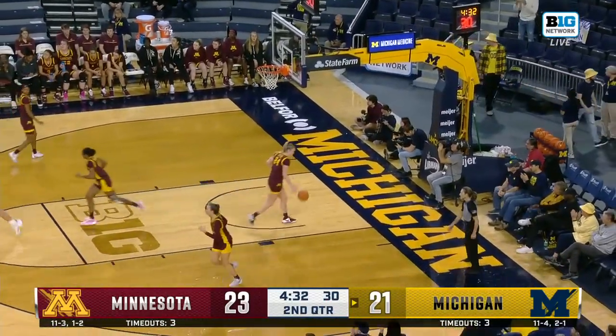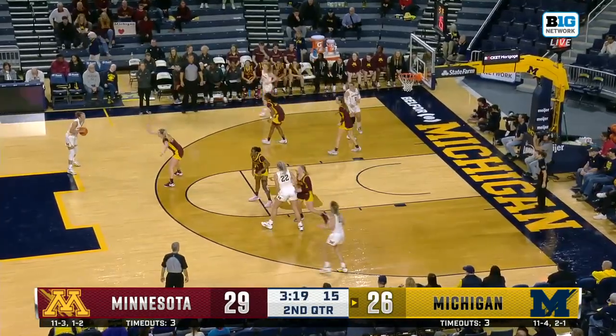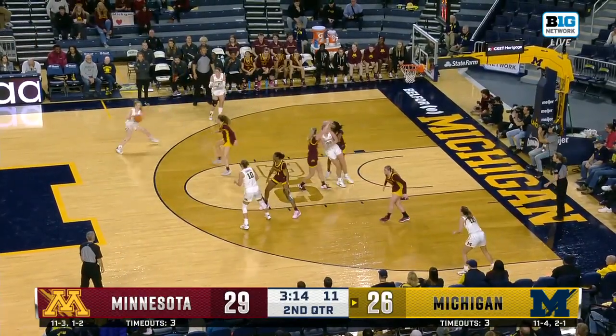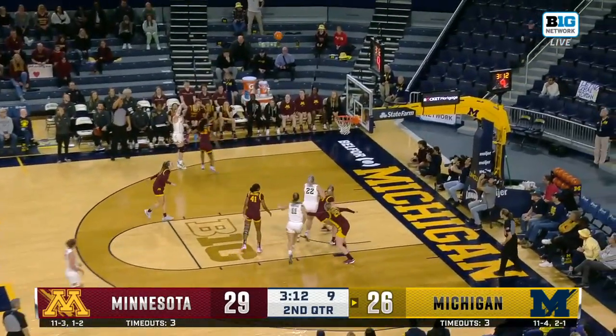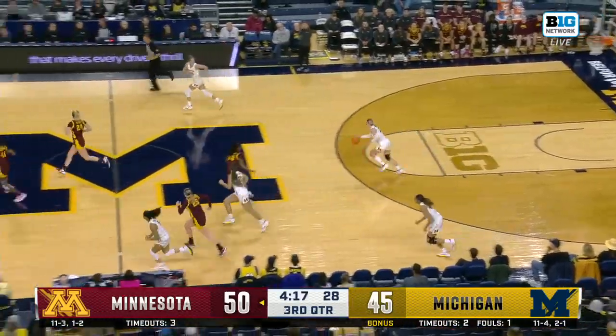Hansen hits the three. That's her first one after missing the first three attempts from deep. She's hit three of them already in this first half, and they haven't been right on the line. They've been deep threes. An answer from Michigan right away from Elissa Brett, and focus on what she does a little better.